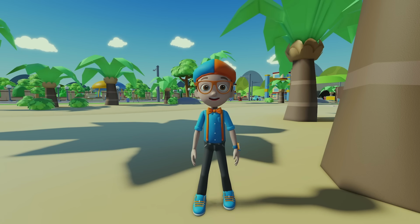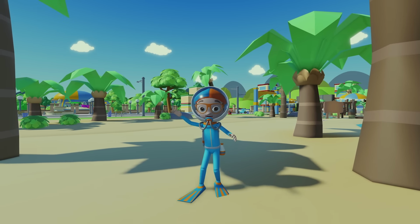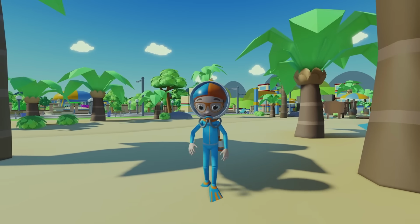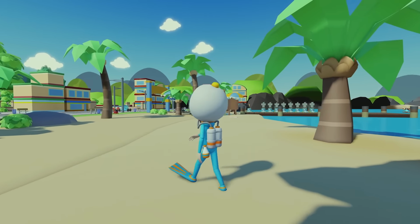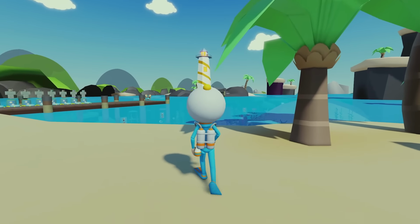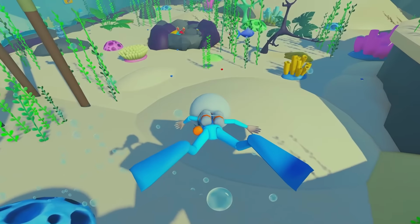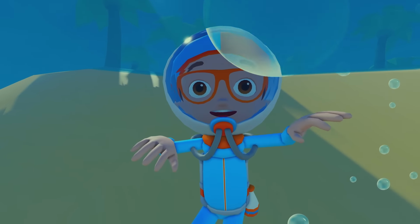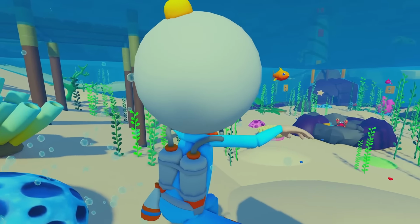Yarr! All right, I'm gonna need a scuba suit. Yeah! Now I'm ready for adventure! Let's, whoa, let's, whoa! It's pretty tricky to walk in flippers, but I think I got the hang of it. 1, 2, 1, 2, 1, 2. All right, let's go explore. I love being underwater. Whoa, it's so cool down here. So many colors, so many creatures, and so many shapes.